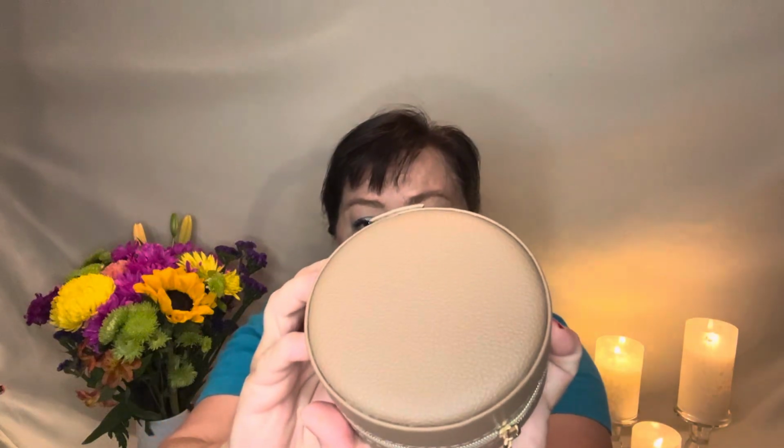They had the ones like when you were a child and had the little ballerina one. They have ones that are made out of wood, like little furniture ones, just all kind of ones. So here's what it looks like. This is a little travel one. This looks like leather, but it's vegan leather. And I think it's good to have a travel one of these.